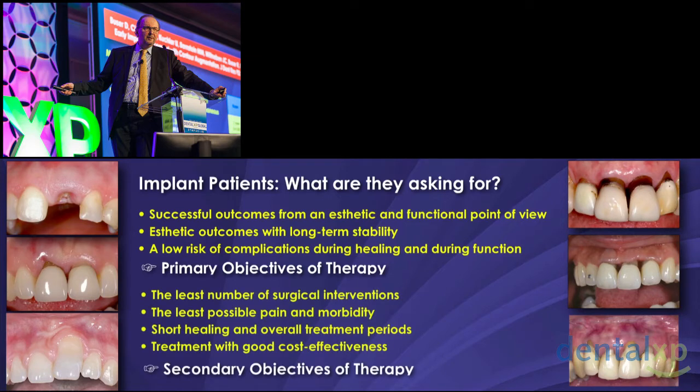Patients are afraid of surgery, so they want to have the least number of surgeries, the least morbidity, short healing periods, and also good cost effectiveness. In Switzerland, fee for service is 90% of the business. This is not a healthcare system. Only the trauma cases are covered by insurance.